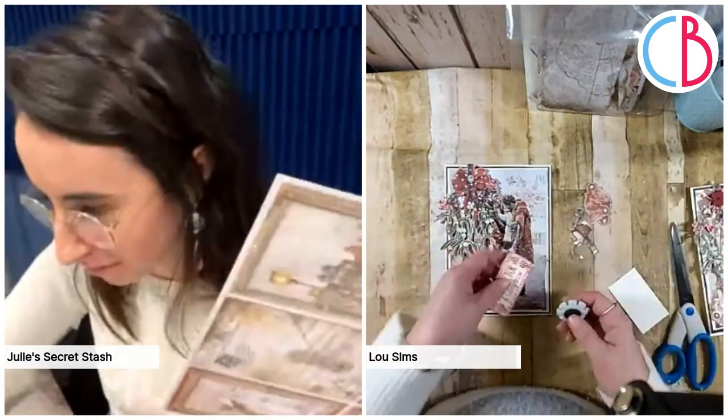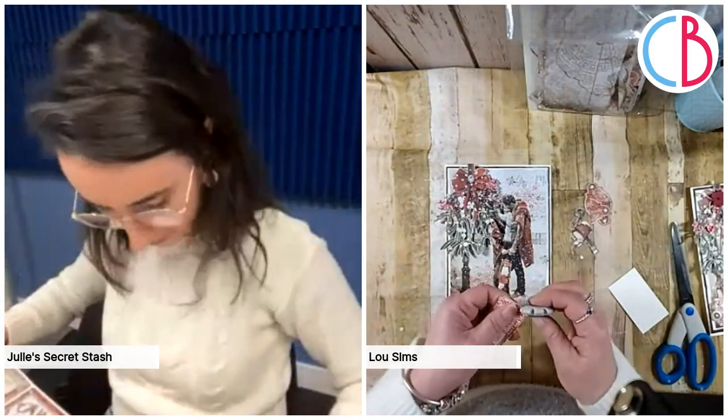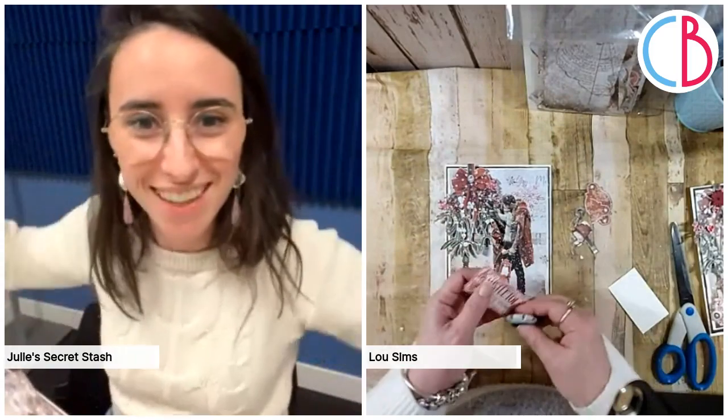I have to be honest and say I'm not normally a glittery person. But I am going to use glitter tonight. I'm going to be brave and use glitter tonight.